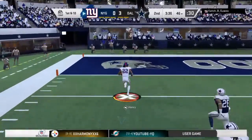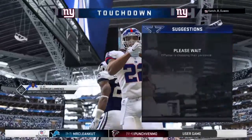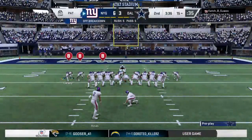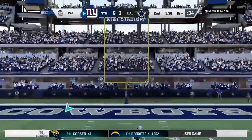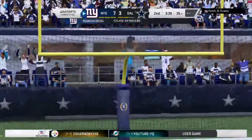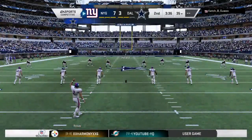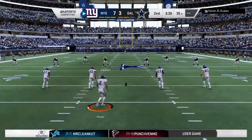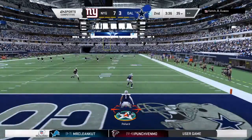Derrick Henry all alone. Touchdown, Giants. Derrick Henry, 54 yards, and the Giants have taken the lead. They talked about stringing together some explosive plays here in the playoffs. That was a pretty explosive play. It certainly was, and if you're going to win on the road, it certainly helps to have big playability in your hip pocket, doesn't it?